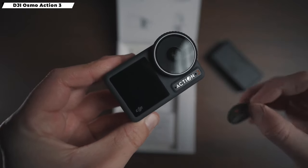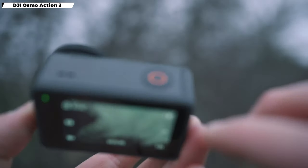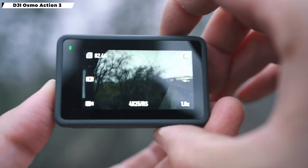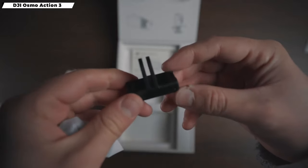The magnetic mounting system adds to its appeal, allowing quick and easy attachment and detachment. This, coupled with its durable design and impressive 52-foot waterproof rating, makes it a rugged companion for any adventure.